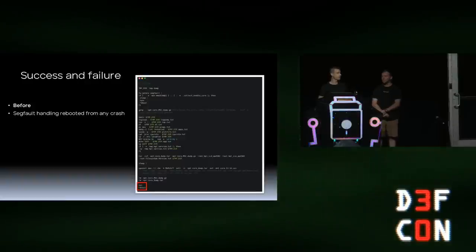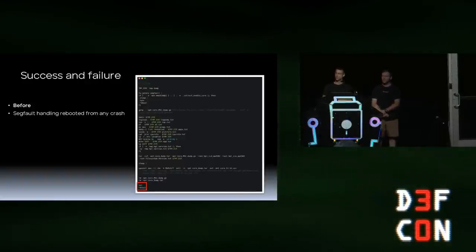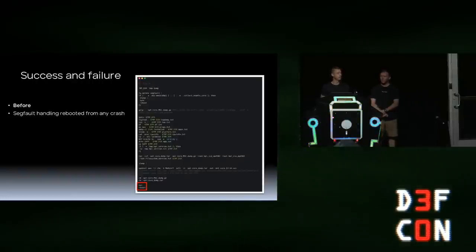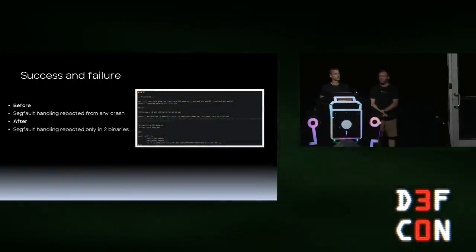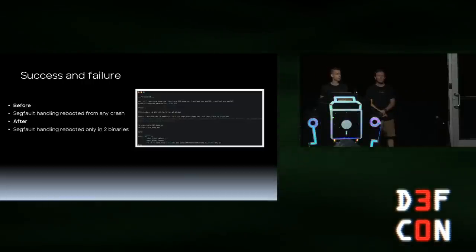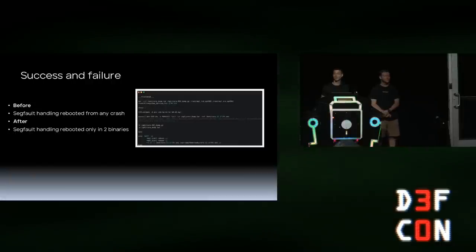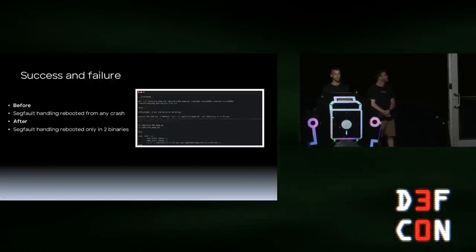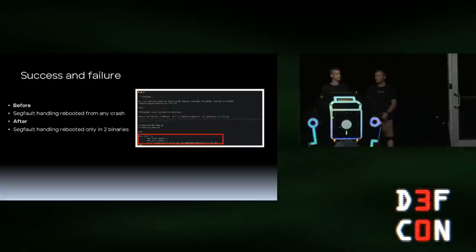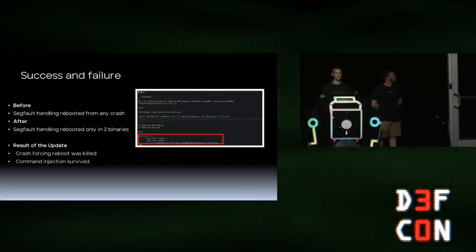All right, so that brought us to a success and failure point here. Let's start with the failure. Before, as you recall Sam saying, there was a segfault on every system binary, meaning it would reboot the system. Well, afterwards, they had restricted this just to the two main Linnell or Mercury system binaries, and that meant that we had lost the segfault that led to our reboot, and we couldn't arbitrarily trigger our command injection anymore. I know you can't read it, but those are the two files that are now in the new crash dump handling file.